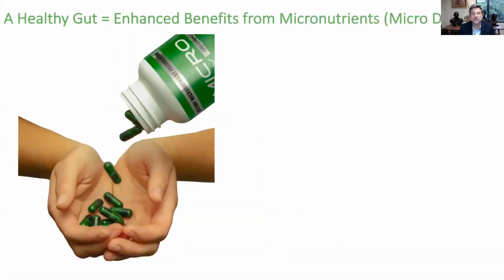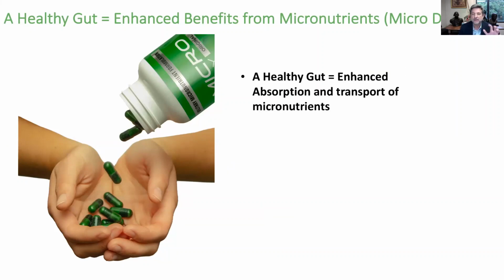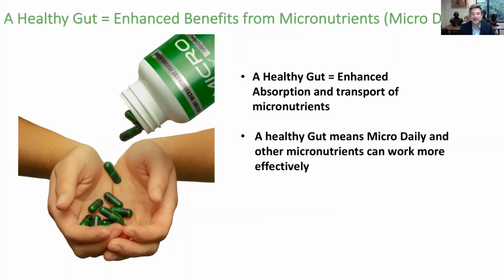Well, let's just remind and reinforce this idea of a healthy gut equals enhanced benefits from microdaily. So a healthy gut means that microdaily and the micronutrients are going to be absorbed and transported in your body properly. And a healthy gut means that microdaily and other micronutrients can work more effectively. Yes, probiotic boost and microdaily are a synergistic combination that will basically supercharge the benefits of microdaily, and also maintain optimal health.